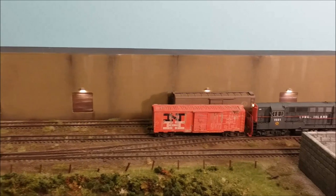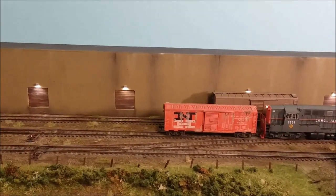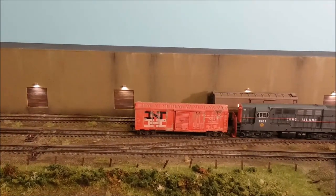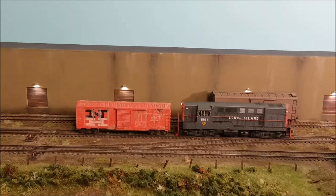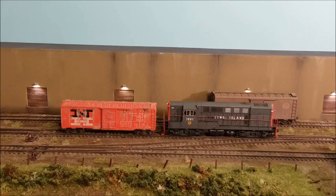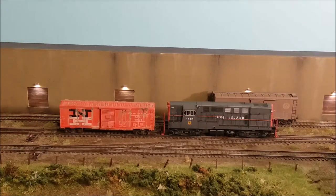In case you've forgotten what we're doing, we're currently backing the New Haven boxcar onto the interchange track. Then we're going to go back and get the train with the other two cars for the interchange track and back them onto the New Haven boxcar, and then push them all down the interchange track.